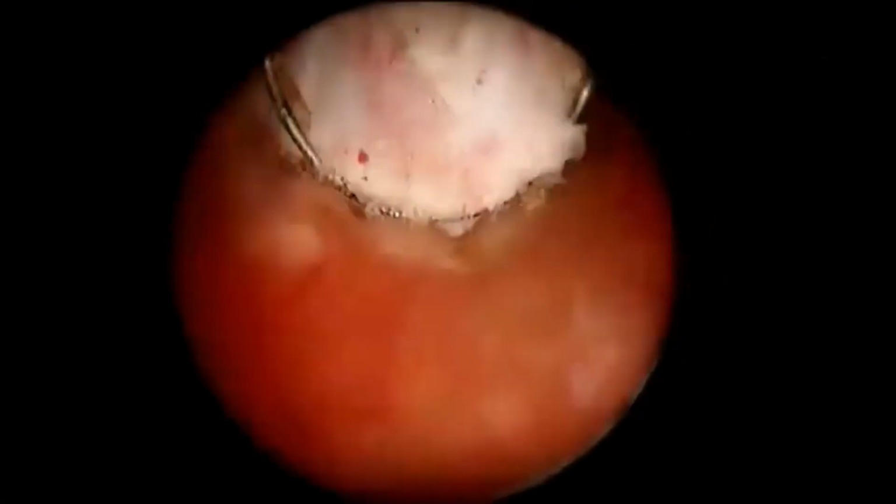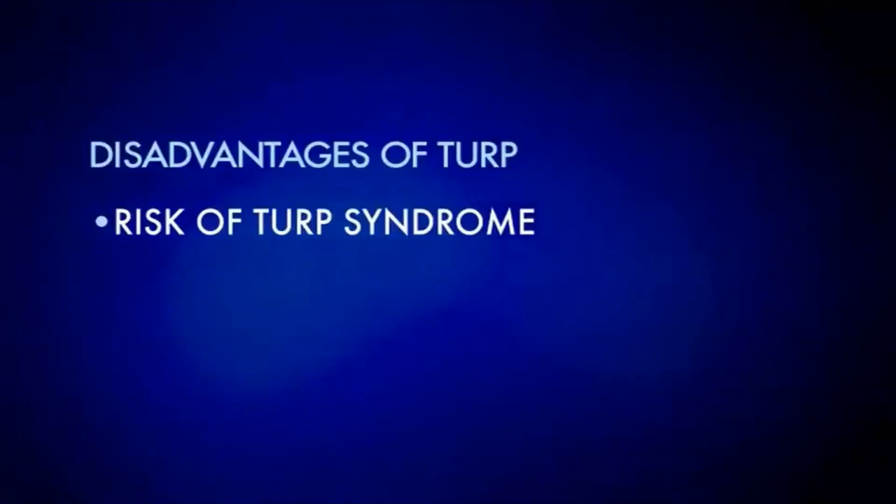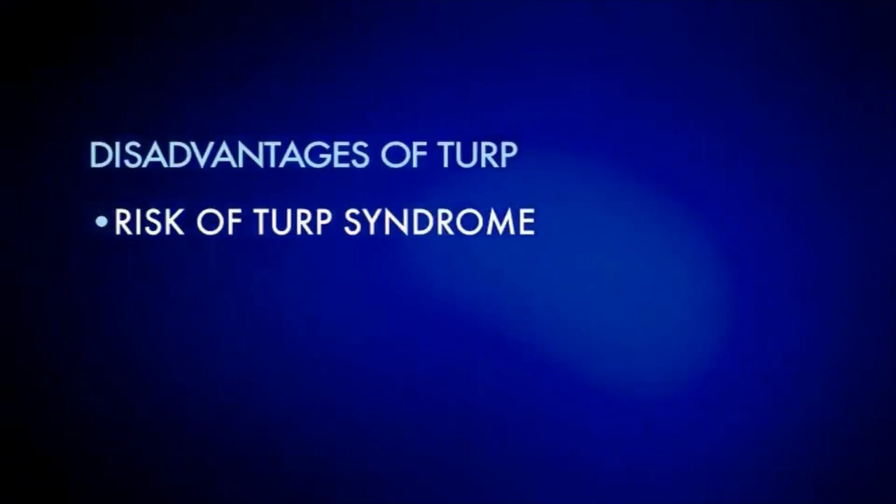Now during this procedure we use glycine, or this particular type of fluid. We can't use saline, the same thing we put in our drip, because it conducts electricity and we use electrical energy to cut the prostate. Some of this glycine can absorb into the system and very rarely can cause a serious problem called a TUR syndrome, where fluid is absorbed and it's like having water intoxication.